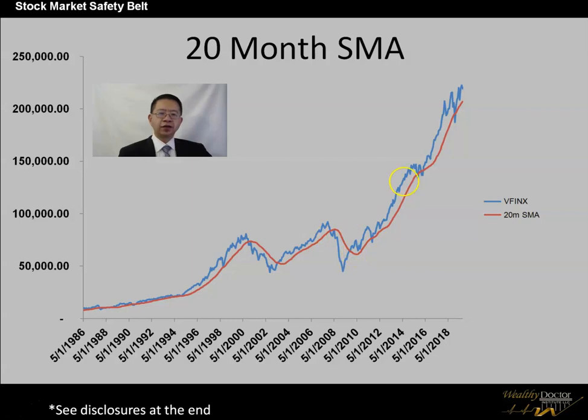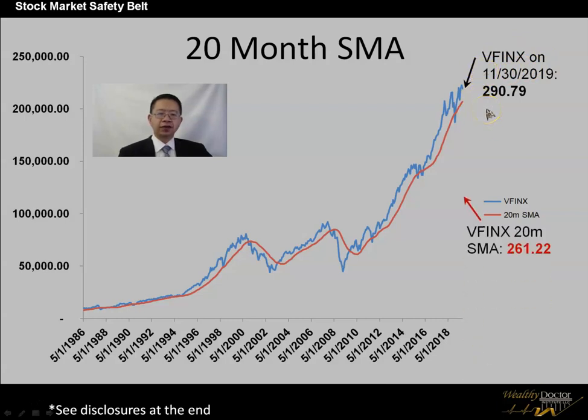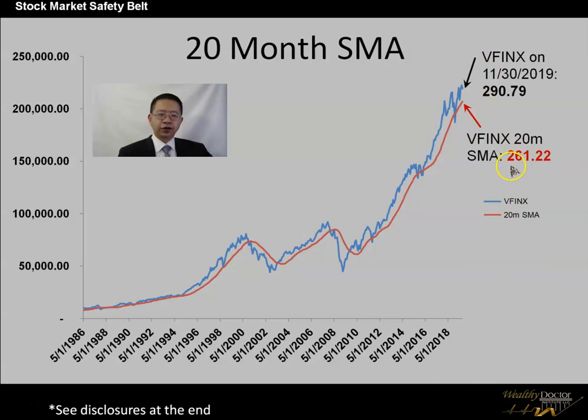And for the end of this month, the S&P 500 kept going up, ended with a share value of $290.79 per share for the VFINX, which is the Vanguard version of the S&P 500 Index Mutual Fund. So if you take the 20-month moving average, that's also up to $261.22.